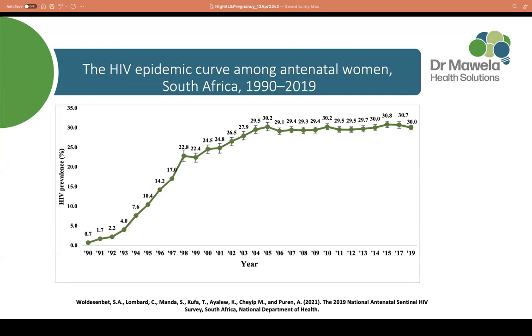And remember, HIV testing is the door, it is the entry point into HIV care, particularly in pregnancy. Our failure to test women would mean that we would not be in a position to provide life-saving interventions for our mothers. So I'm not sure about stabilizing at 30%.